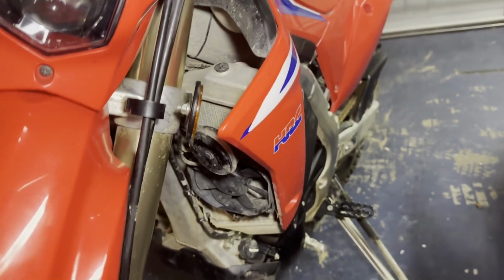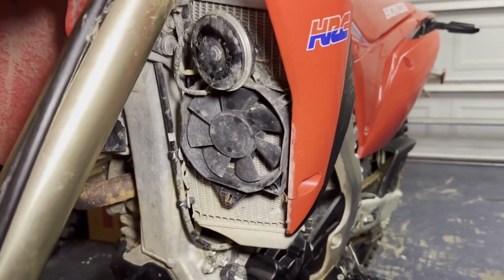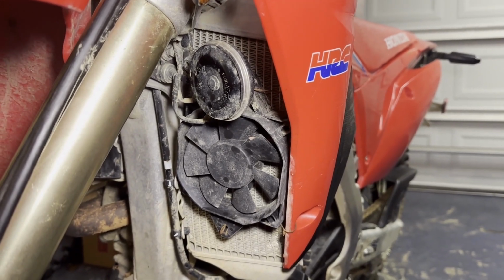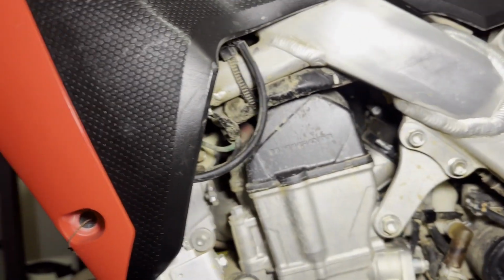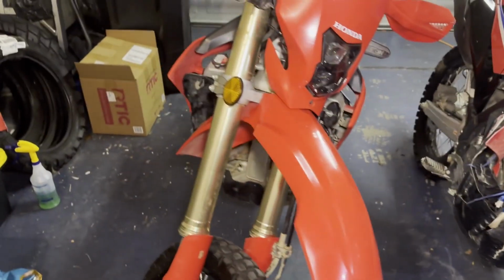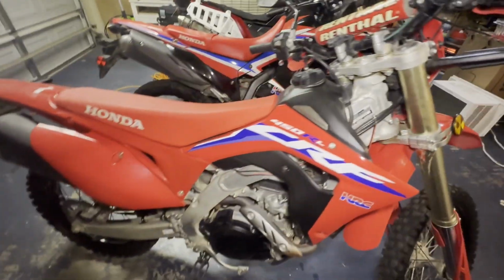So, for the 450, it's not messed up or bent up, but the radiator is bent on the side. And the guy switched the fan from the rear to the front, I guess just because it's compressed against the engine there. But other than that, it's got nothing wrong with it, other than being very, very dirty.